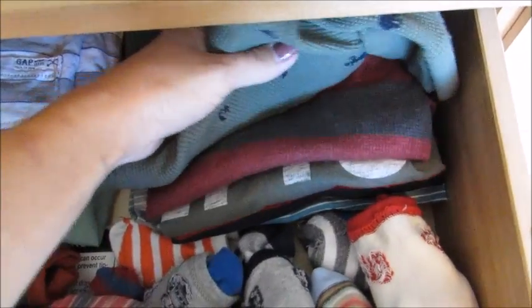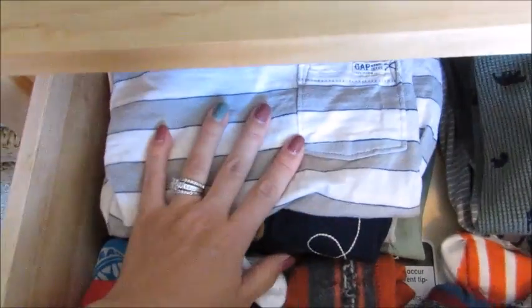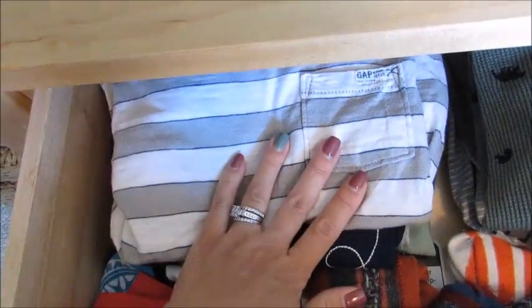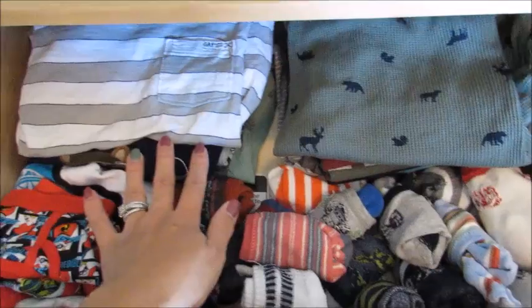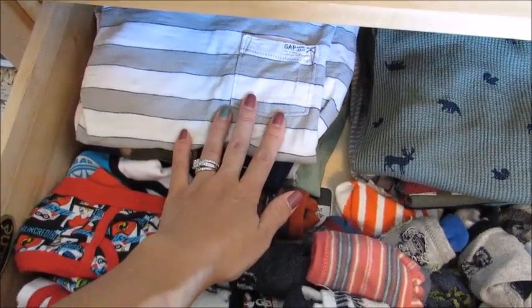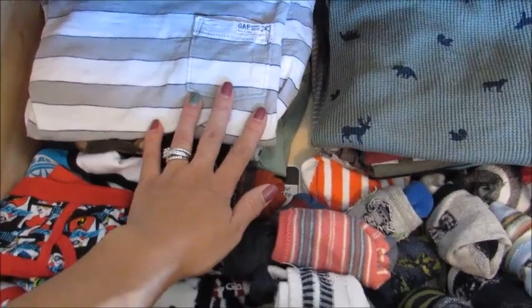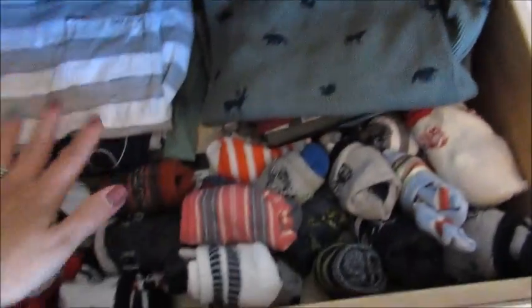And then on this side, I'm keeping long sleeved around the house comfy clothes and play clothes. And on this side, I'm keeping short sleeve around the house comfy clothes and play clothes. Once we get into November, this pile will pretty much be gone, and then there will be more long sleeve shirts here. But again, we're still 50-50 with wearing shorts one day and warm clothes the next day. So again, long sleeve and short sleeve in here.